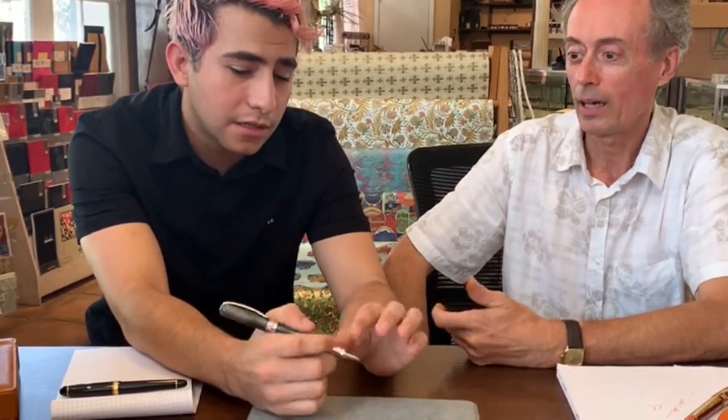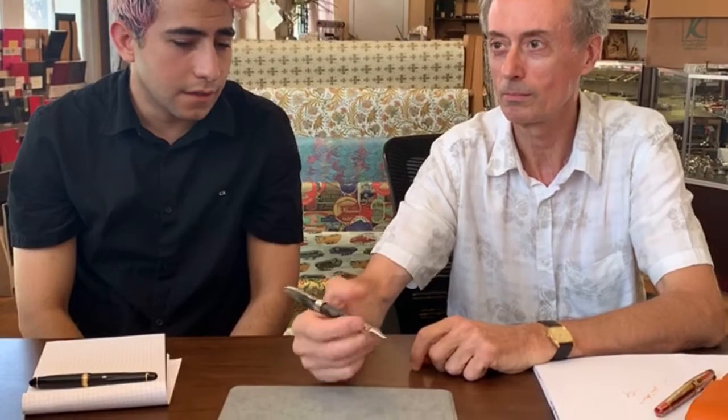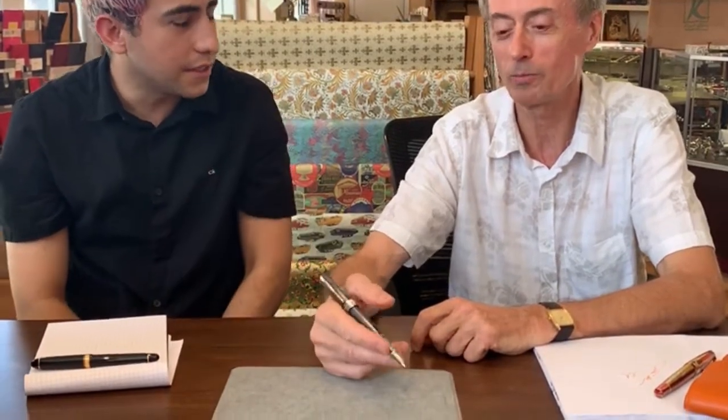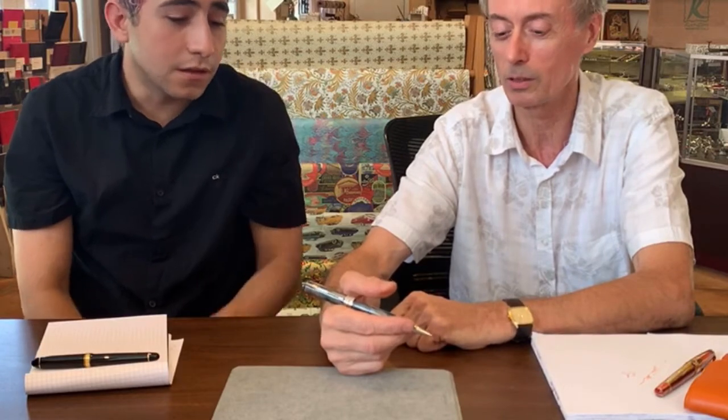Mm-hmm. But yeah, it writes really well too, and it has a really good balance on the weight, because the weight balance is maybe about here, so when you hold it, it sits really nice, and the cap's not too heavy either, which really helps. Yeah, that's the problem. I never put my caps on the back. Yeah, but you can definitely feel it. This is kind of balanced a little bit.